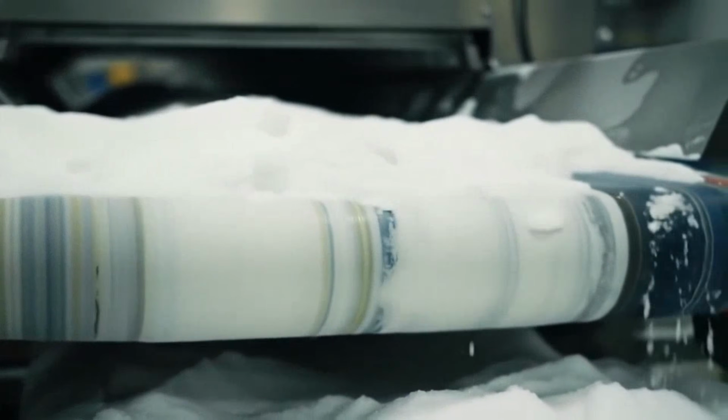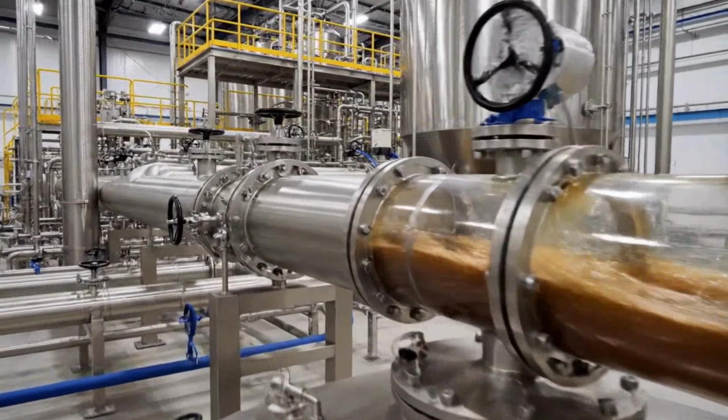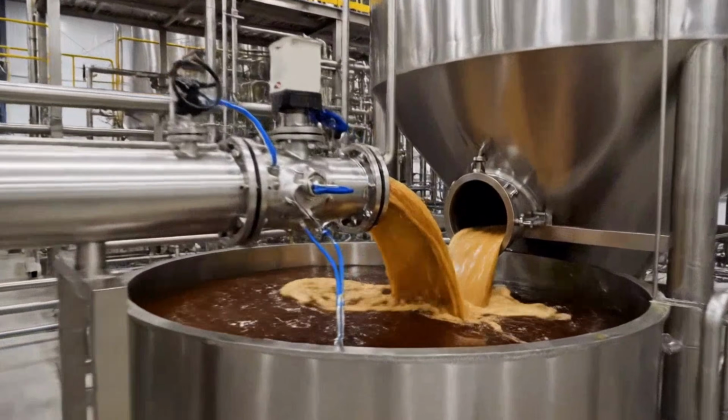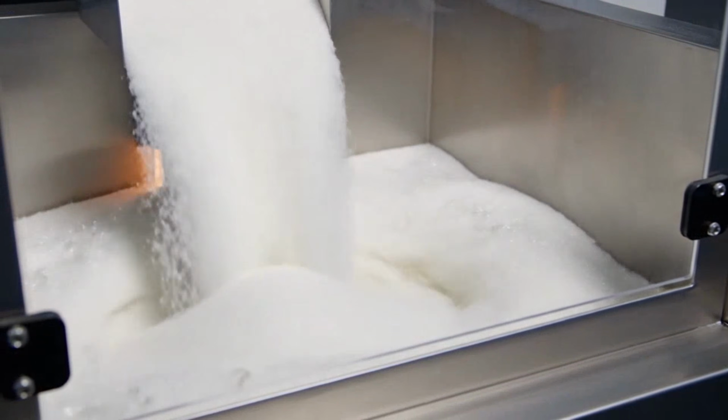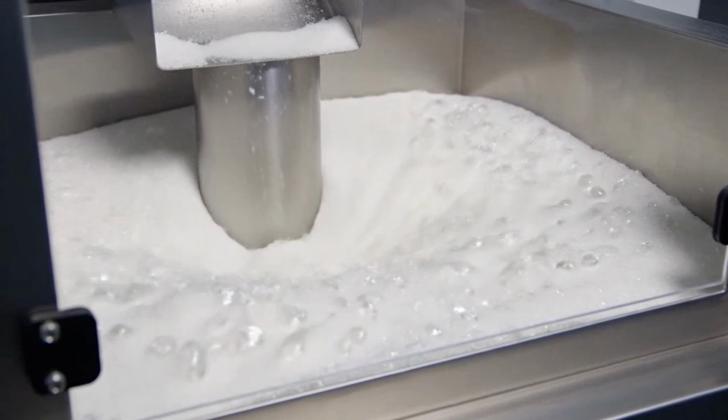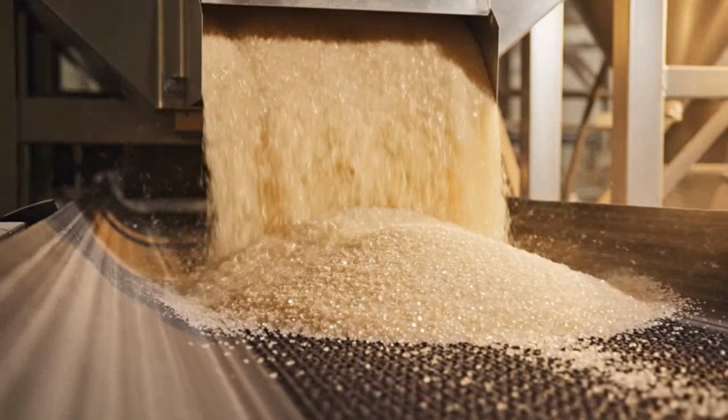The centrifuge slows down, revealing pure white sugar crystals lining the basket wall. Air jets blast the sugar from the basket, and the crystals fly onto the conveyor belt. Pure white sugar flows along the conveyor, bright and clean, moving toward the dryer section.